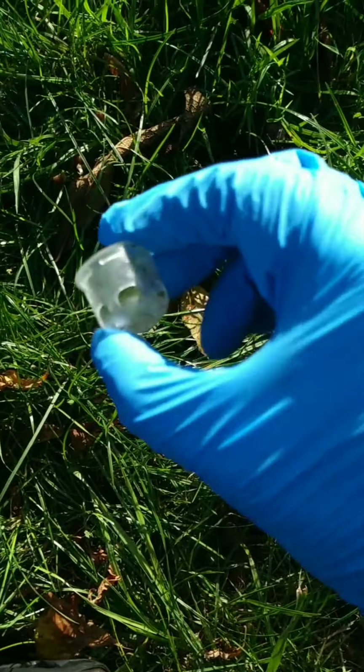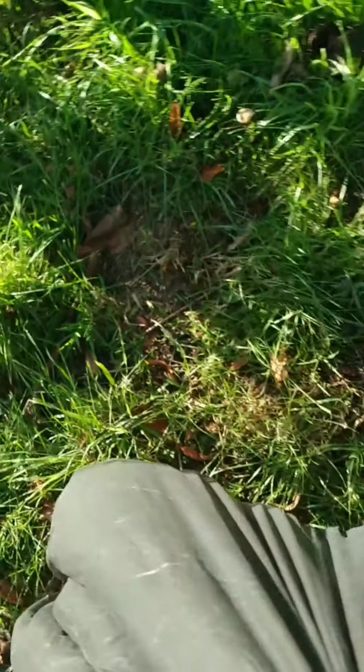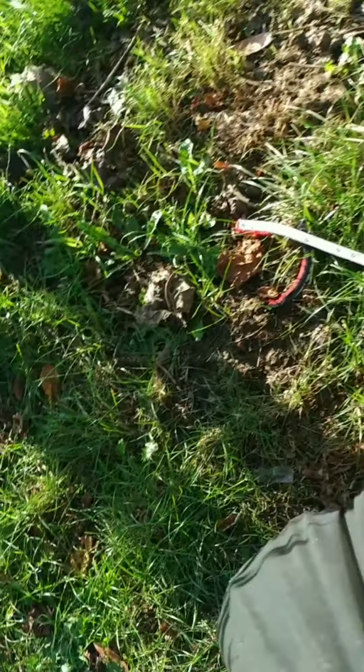You'll also find these plastic bottle caps. I've already found about 3 or 4 of them. I am limiting the videos now due to my battery usage, so I will only be recording the larger trash articles that I see.